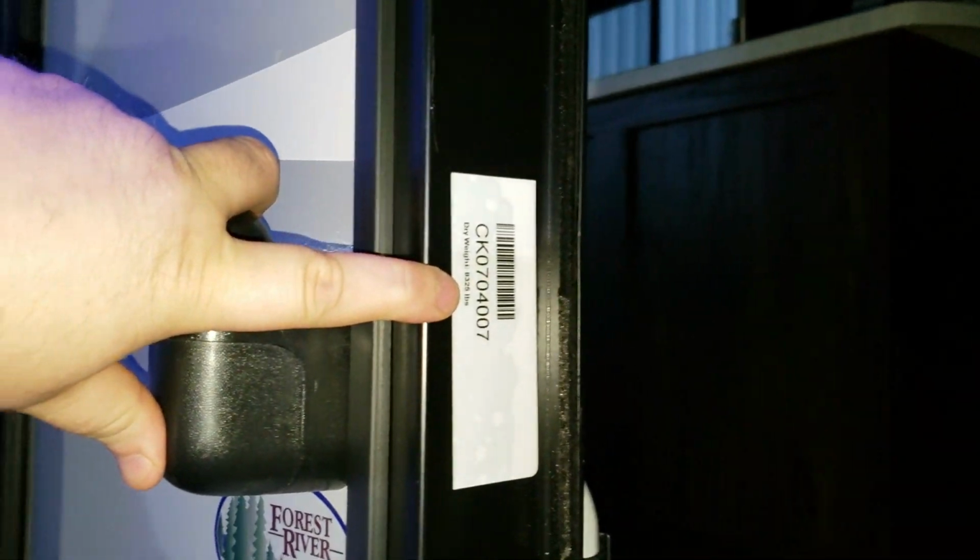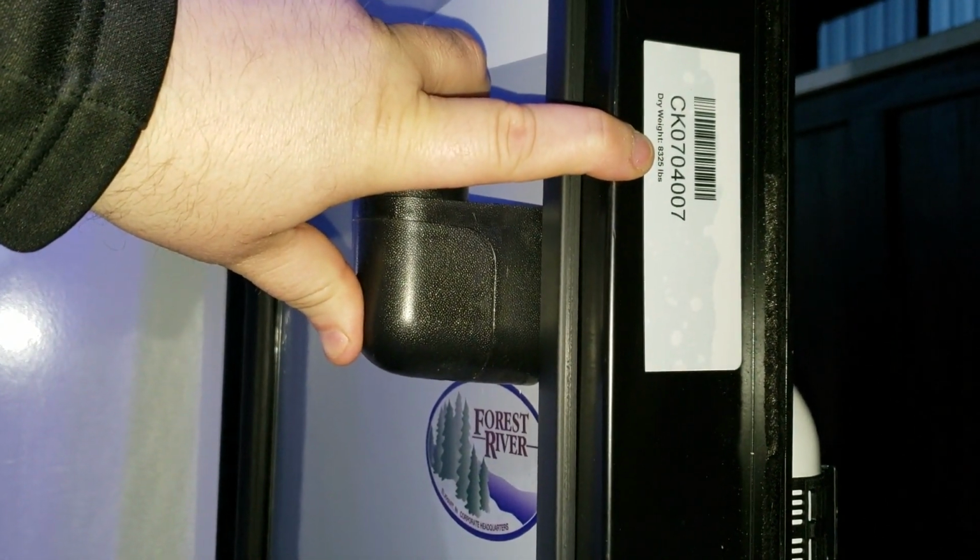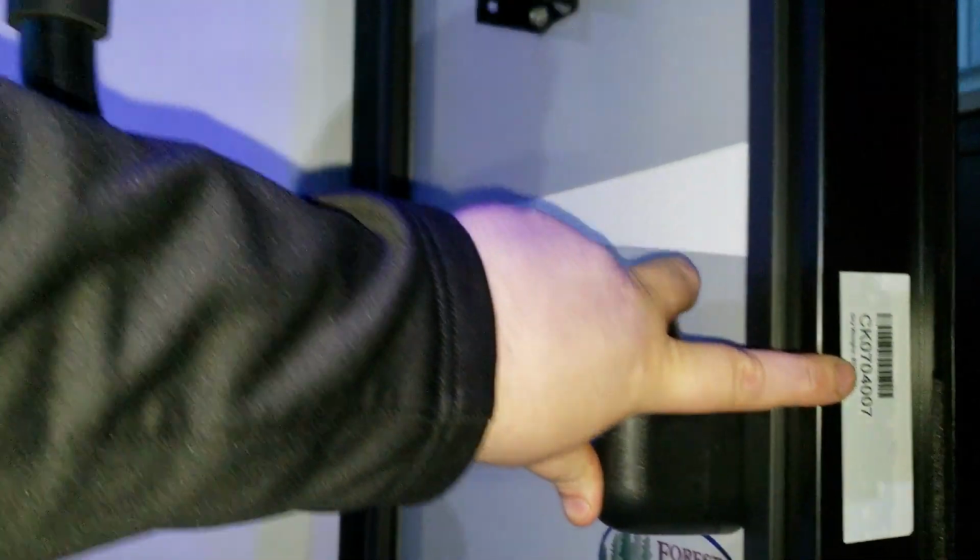Here you can also find your VIN number, and you can also find your carrying capacity, 1,537 pounds. Over on the other sticker here, on this side, you will see a dry weight sticker, 8,325 pounds.